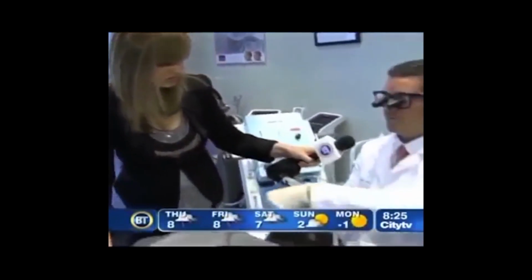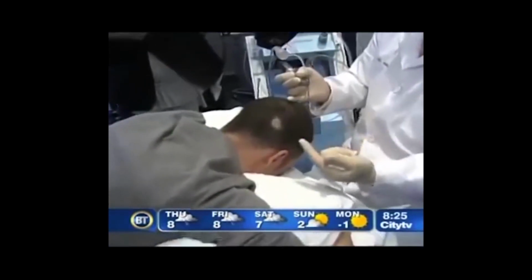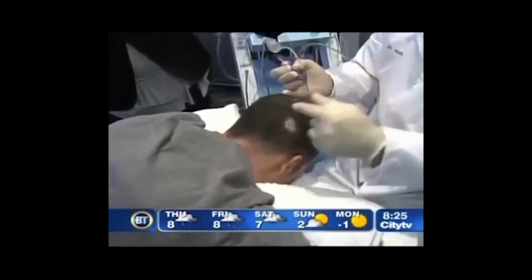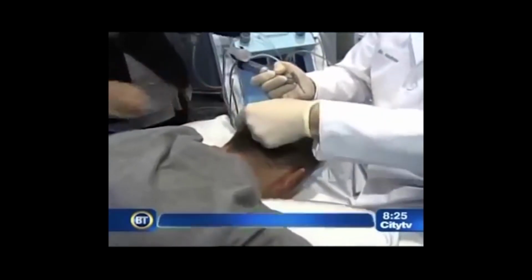What is this called? Well, strip grafting was very common before. You take a great big cut out of the back of your scalp and then you cut all the hairs up into little hairs and put them in the front. This is the blessed area. Now we do what's called NeoGraft. The blessed area, because this is where all the hair is, and it never goes away.